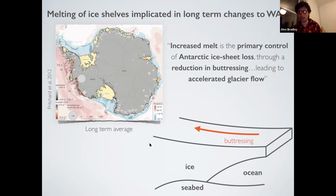And the mechanism for that is that ice shelves apply a back stress on the grounded ice that we call buttressing. So ice shelves restrain the flow of the grounded ice and therefore reduce the speed with which it flows. And I can't think of a better way to explain it than to just take a quote directly from the paper, which is that increased melt is the primary control on Antarctic ice sheet loss through a reduction in buttressing, leading to an accelerated glacier flow.